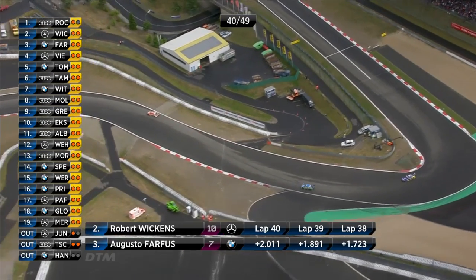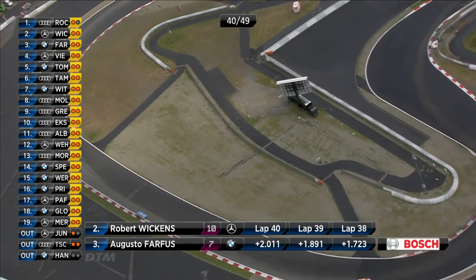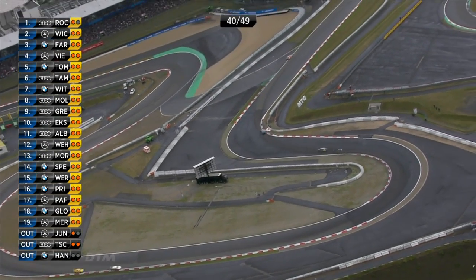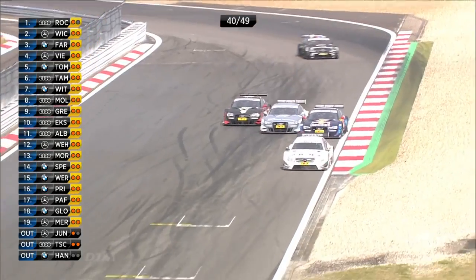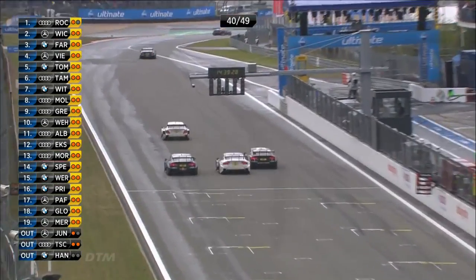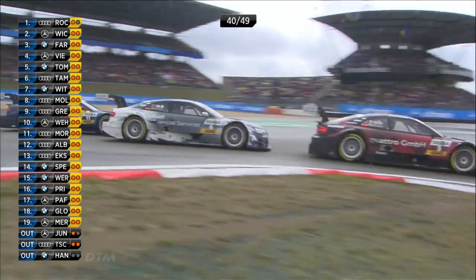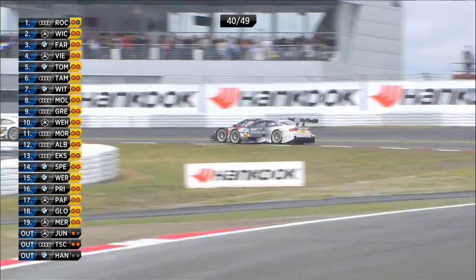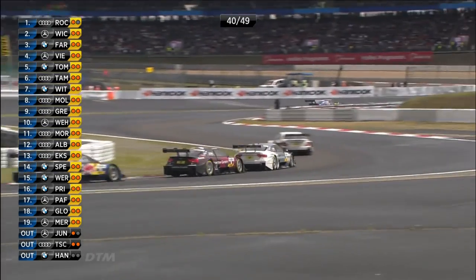Wickens continues on his way. Gareth Paffett there a lap behind. Didn't expect to see that. Disastrous call, tyre call for that team. Here's Phoenix Racing. Ready? Oh, still three abreast here. Ekstrom and Green and Albuquerque and goodness me. Albuquerque looking up the inside there. Well, these lot are allowed to race.